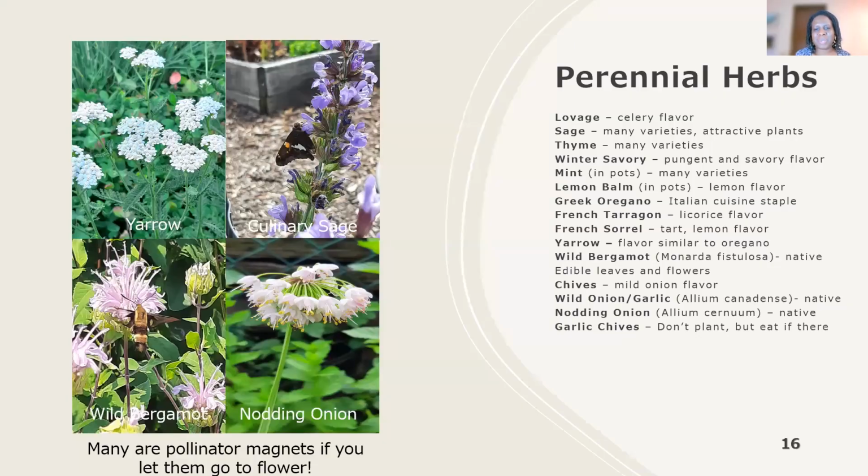The next group are some of my favorites, which are perennial herbs. I am an herb fanatic. I love herbs because really they impart so much flavor when you're cooking a dish. And what I want you to see here is that there are actually a lot of different perennial herbs that you can plant one time and they will yield for you every year with all sorts of different flavors. So I'm not going to go through every single one of them, but I'm going to point out a couple things.